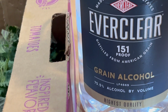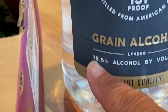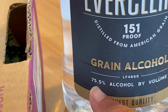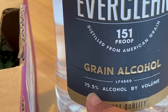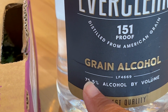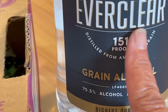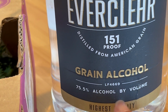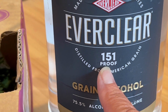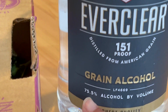What you need for a tincture is your alcohol to be at least 35%. At least 35%. That is your brandies. Then you can do 80 proof, which is 40% alcohol. You can do 100 proof, which is 50% alcohol. So as you can see, it's half. The alcohol by volume number is half of what the proof is, okay? So you notice this is 151 proof and it's 75.5% alcohol.